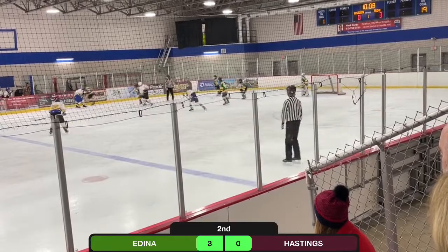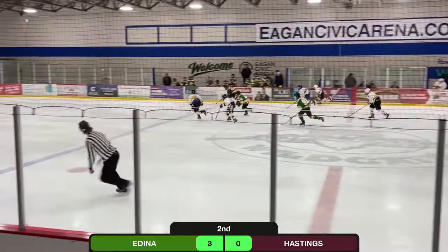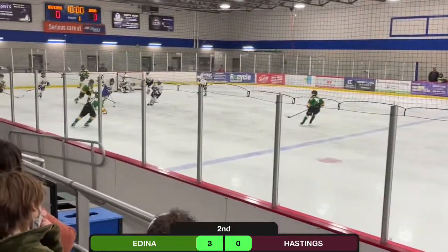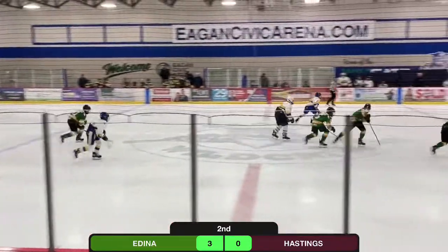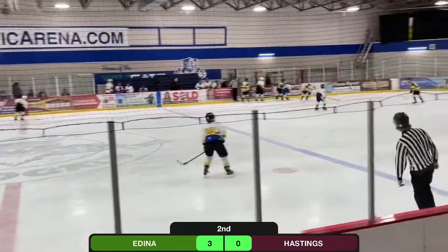Cunard on that draw with Haymaker. Push to Haymaker. Haymaker is able to get by two players. Here comes Haymaker on the right side. Shot from the outside, blocker saved by the Hastings goaltender. They are able to clear the zone. That's number 15, he's one of the more dangerous players. Well played there by Bastian to defend.